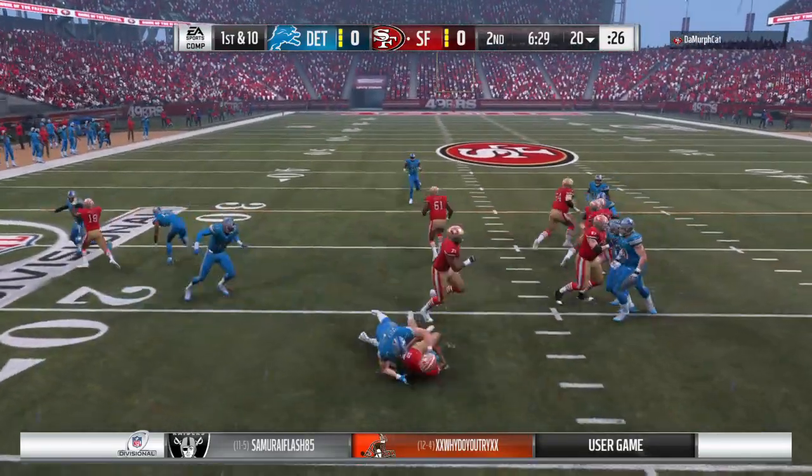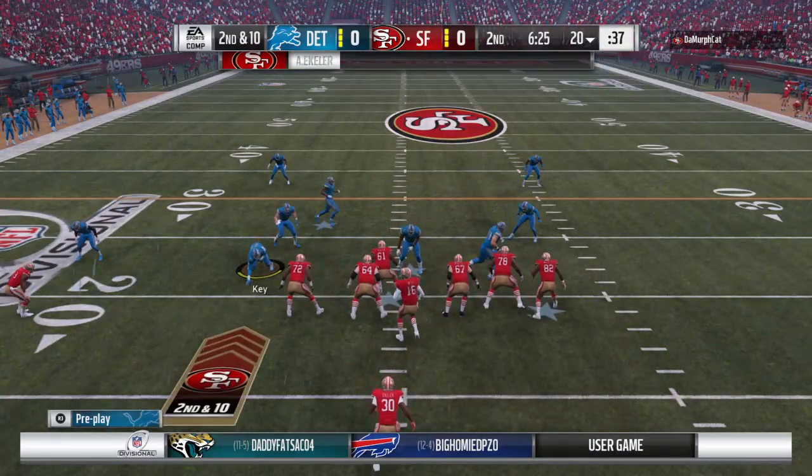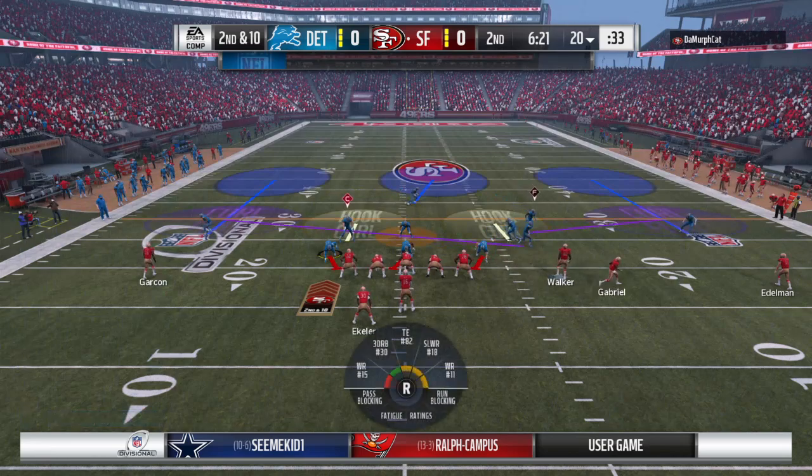And they'll try the ground game here with the running back. And he's going to be met at the line of scrimmage and taken down. Call it no gain on the play, and it'll be second down.